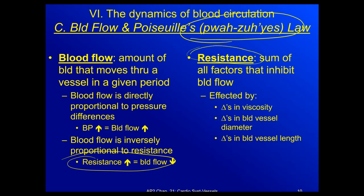Resistance. What can cause resistance? Well, how thick is your blood? If your blood is very, very thick, it's not going to flow very well. Water versus pancake syrup. Pancake syrup doesn't really flow very well at all. Changes in blood vessel diameter. A blood vessel this big will move more than a blood vessel that big.